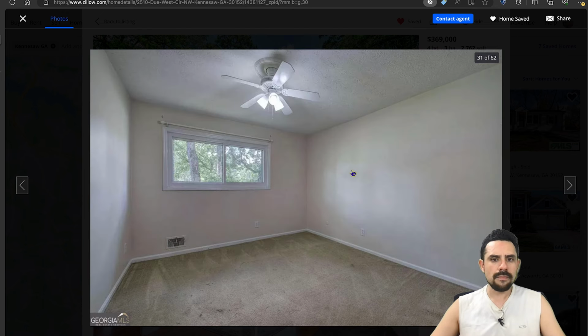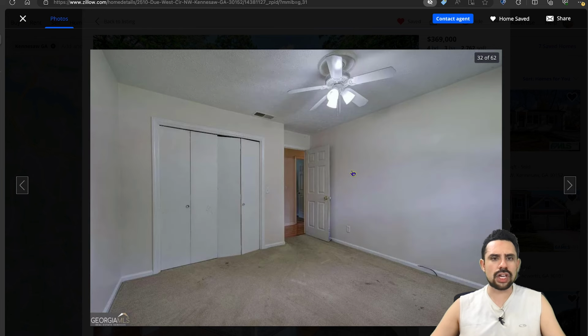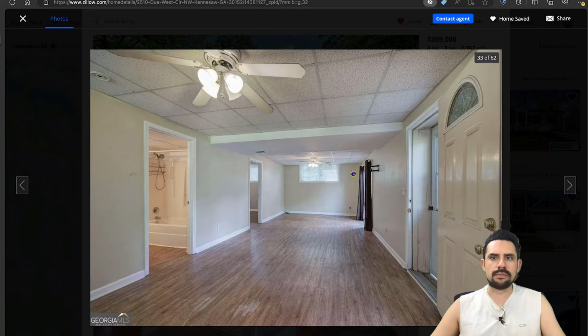All right, another bedroom, standard. This one looks a little smaller than the other ones, but again, looks pretty good. It's got its own closets, so same, looks solid. This is the finished in-law suite. I love this. Separate entrance, separate driveway, already hardwood floored or LVP. This is awesome.